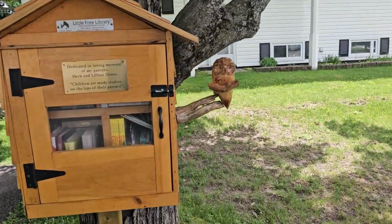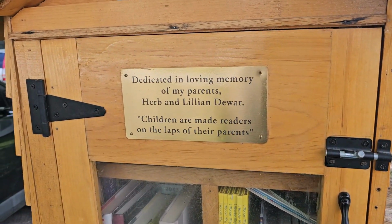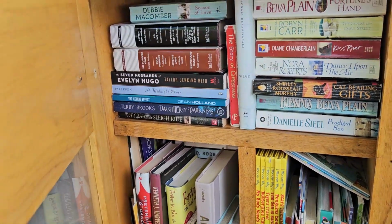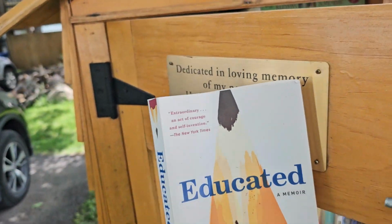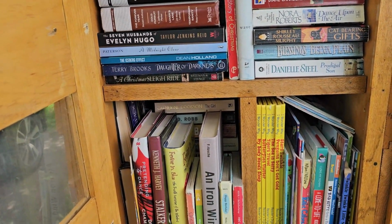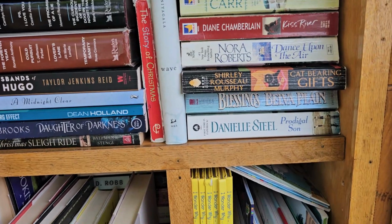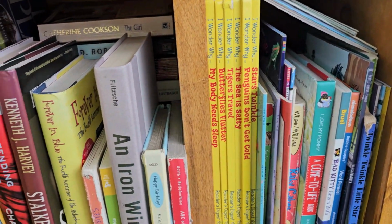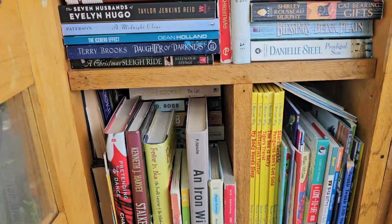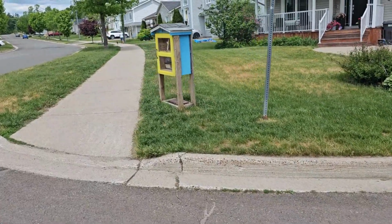But this one is so cute. Look at the little owl. Oh. Okay, let's see what's in here. That's a very fitting sign because I'm putting in Educated by Tara Westover. Oh, this is a well-packed one. Look at all that. They know what they're doing. So let me put my book in and see if there's anything I would like to take. I like how colorful this one is.